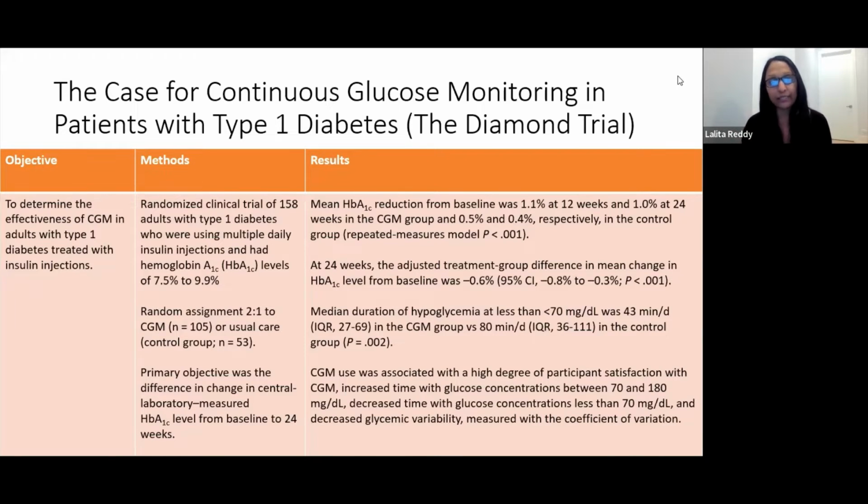So now let's look into some trials and some cases for CGM. Okay, so this was a trial done in 2017, and it looked at the effectiveness of CGM in adults with type 1 diabetes treated with insulin injections. It was a randomized clinical trial of 158 patients with type 1 diabetes, on multi-daily dose insulin therapy, with A1Cs of 7.5 to 9.9%. The primary objective was the difference in change in A1C from baseline to 24 weeks. So the individuals wore the CGM for a period of 6 months.